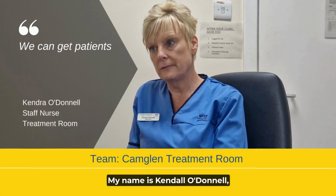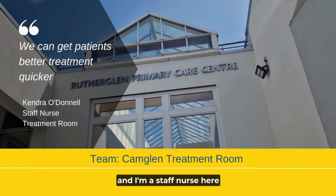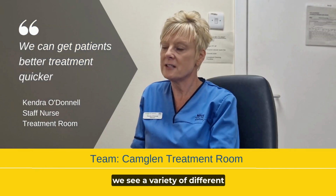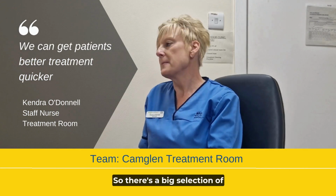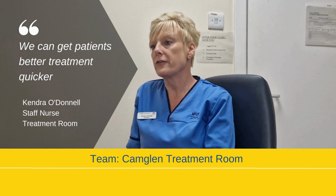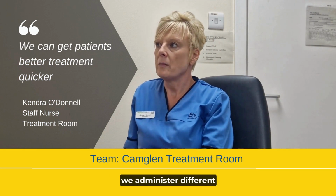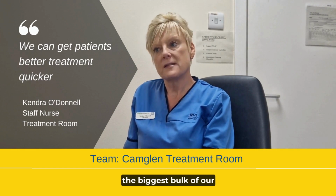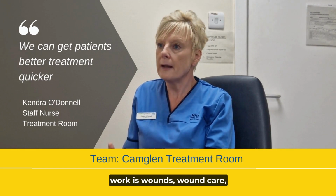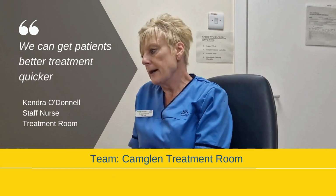My name is Kendra O'Donnell at Northland Health Centre, and I'm a staff nurse here, working in treatment rooms, seeing a variety of different patients with different issues and problems. So there's a big selection of different treatments we offer. Obviously we take bloods, which our phlebotomists do. We administer different injections. The biggest bulk of our work is wound care, all sorts of different things really.